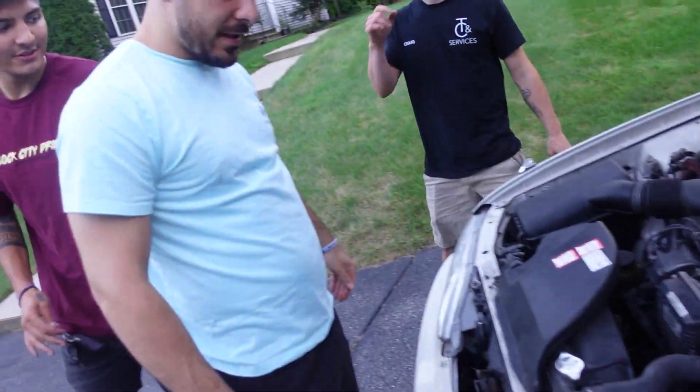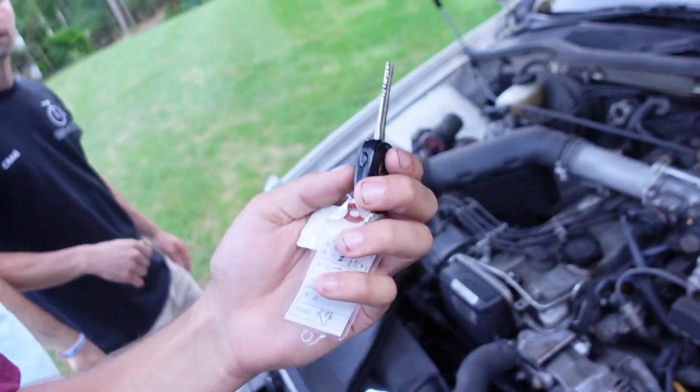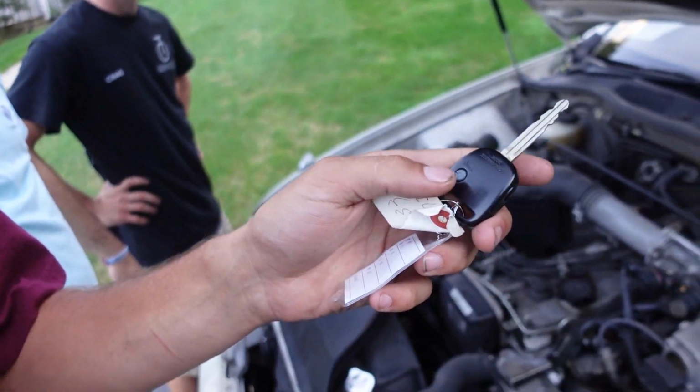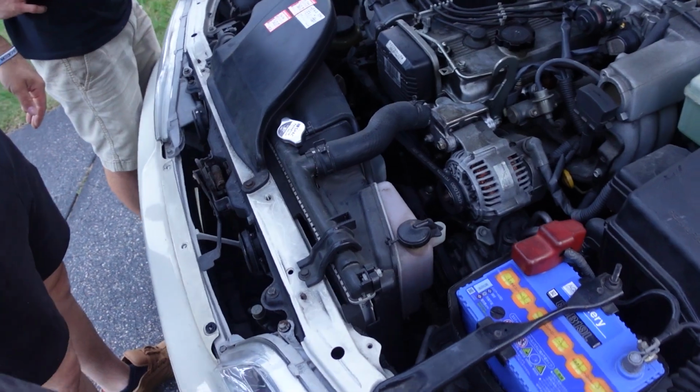Look at this. Yeah. This is insane. Look at the key fob. What's insane? This is lock. This is the trunk back here. It's kind of cool. Man, Toyota's on their game.